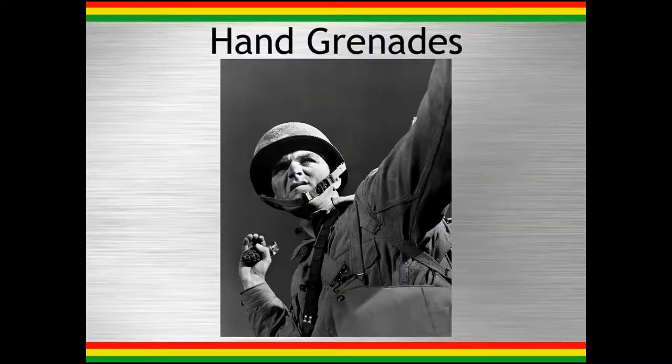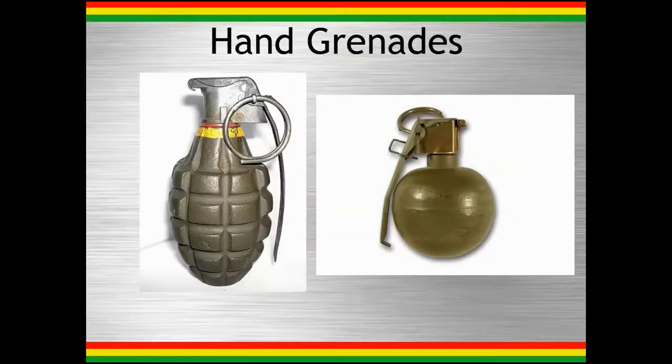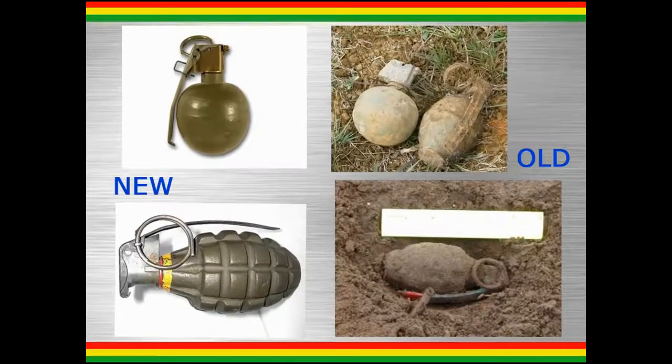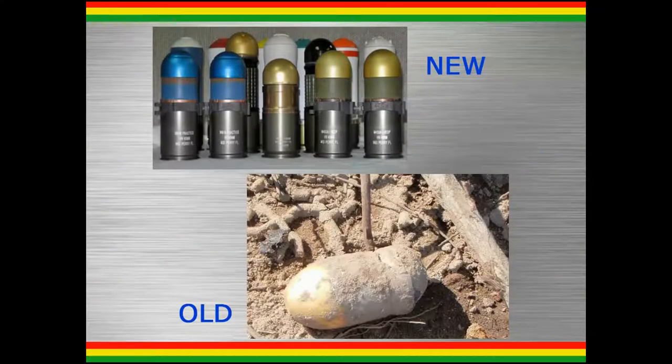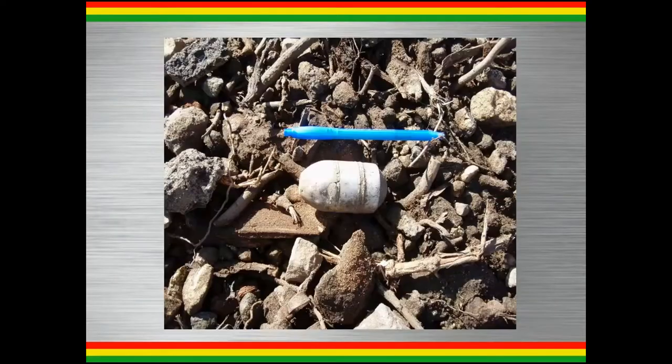The fragmentation hand grenade is designed to detonate and kill. It can be oval or round in shape and is about the size of a pear. A person could be killed or seriously injured even 50 yards away if a hand grenade detonates. The 40mm grenade can appear harmless, often tempting a person to pick it up. However, the 40mm grenade is particularly dangerous and can kill many people with a single detonation. It has a highly sensitive fuse, which can detonate even with the lightest movement.